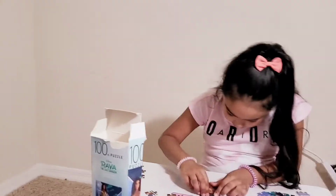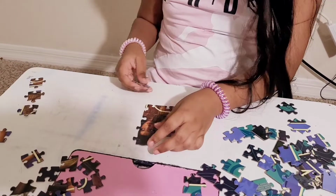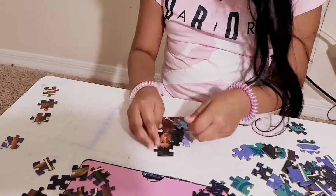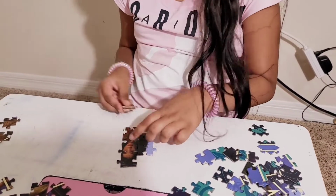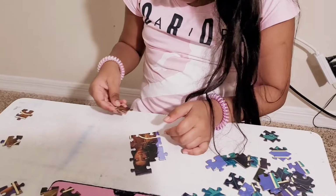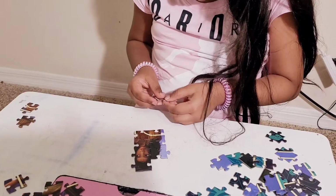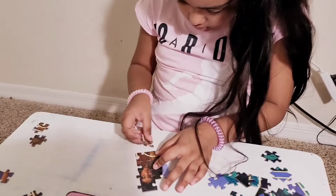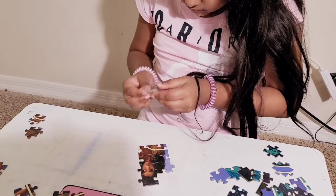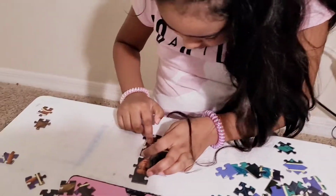This is like a mystery. We're trying to solve a mystery. Where can it go? Maybe I should start from the bottom. Let this go right here. Nope. What about this one? Nope. I think this goes to the other one, yeah. Right there. No, that's not going right there.